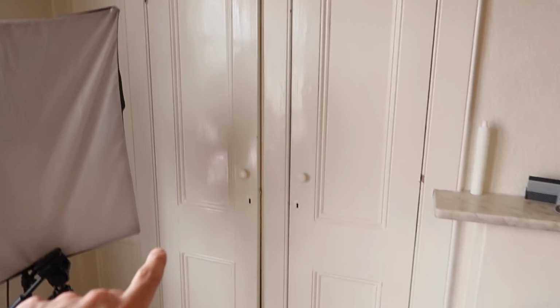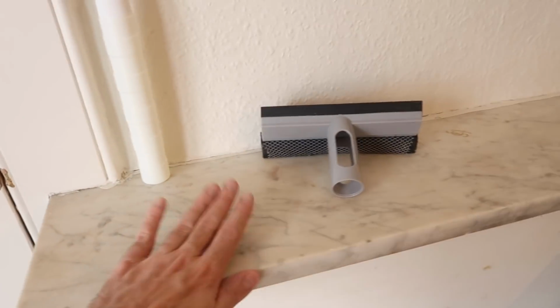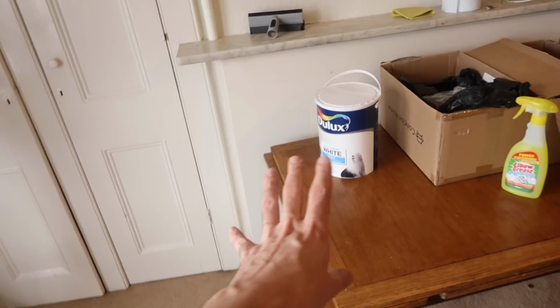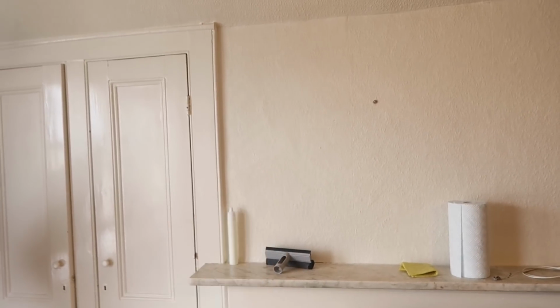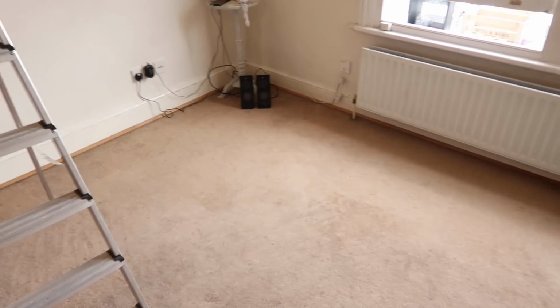We also have this really lovely original feature here, which is the built-in wardrobe. I absolutely love these doors. And then we have this beautiful marble mantelpiece. Nearly forgot what the word for that was then. The fireplace is boxed in and it has the table in front of it, but I'm thinking it would be really nice to do something with this space here. And yeah, just give it all a little bit of a refresh and a tidy up. And this should feel like a really nice living space, hopefully, when we're done.